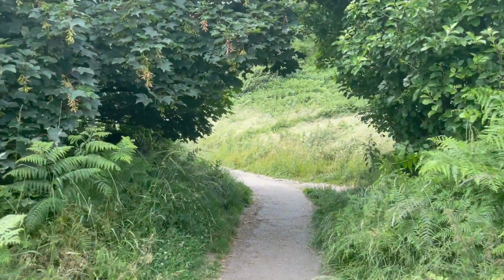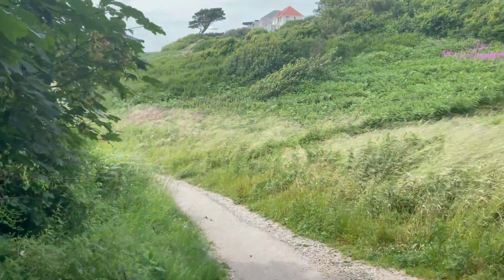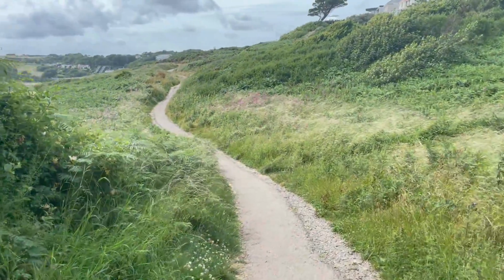I do need to come clean a bit. This is not my first time on the Gower. Back in the day, many years ago, I wasted a couple of years at Swansea University. So I came out to the Gower quite a bit, doing a bit of rock climbing and things like that. So although it's been a while, it's still revisiting old haunts a little bit, if you like.